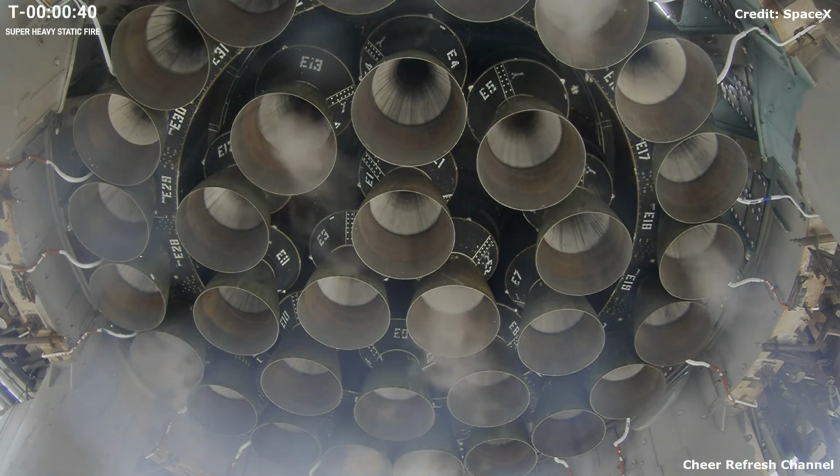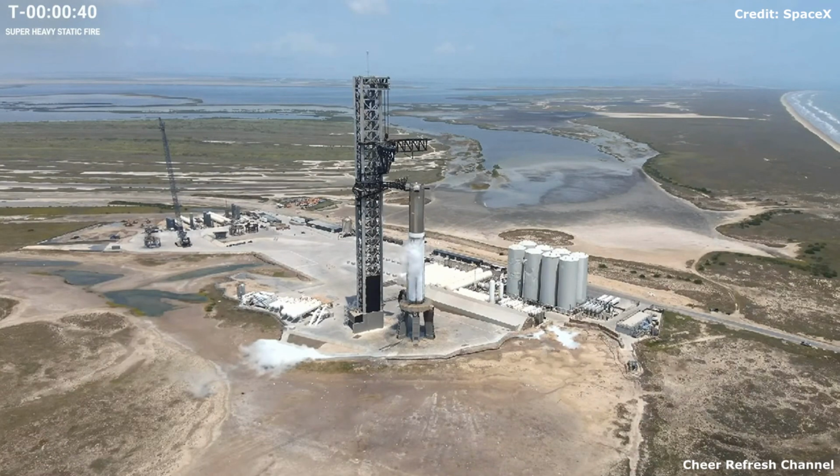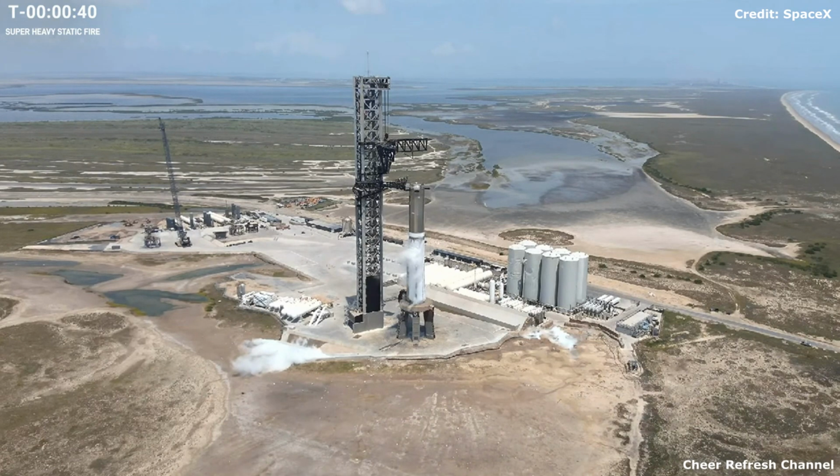But so far, it's been a pretty clean count today. Haven't been tracking any issues. And we're still, again, right now at a hold. This is a planned hold in today's operation. We just want to make sure we got fuels at a desired temperature range before we resume that final countdown.